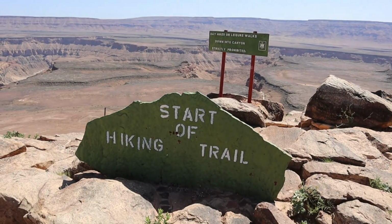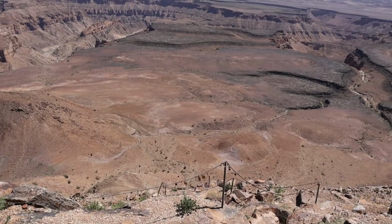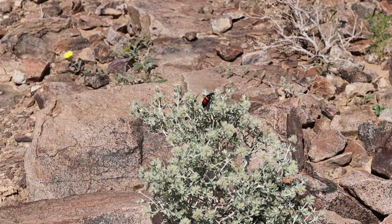So this is Hiker's Point. It is where the people start their hike through the canyon. Visitors to the canyon can embark on an unguided 4 to 5 days Fish River Canyon hike. Overnight you camp underneath the stars.